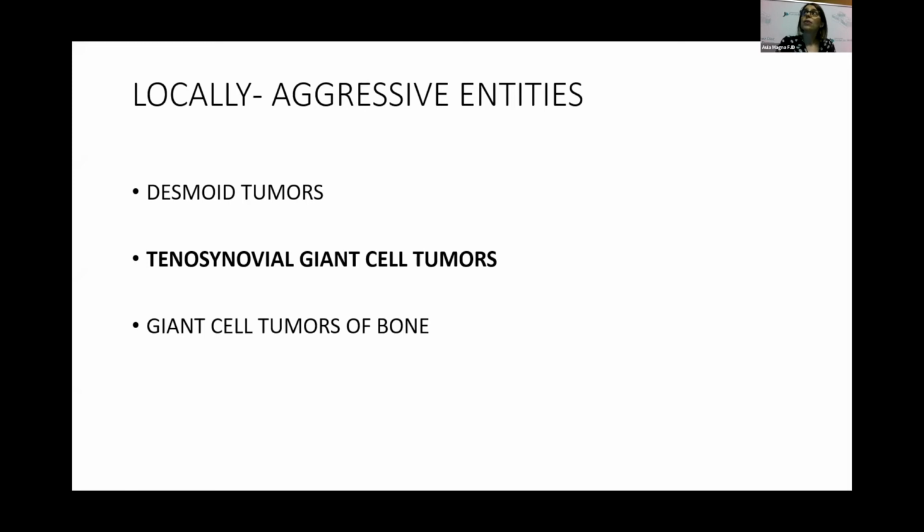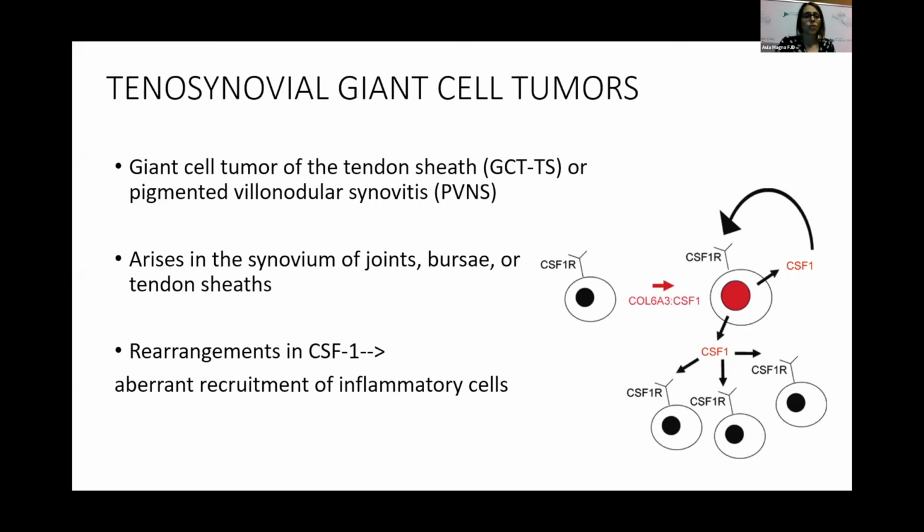And finally, passing to the last entity I would like to discuss, tenosynovial giant cell tumors, also known as giant cell tumors of the tendon sheath, or also pigmented villonodular synovitis, is a locally aggressive disease arising in the synovium of joints, and it's molecularly characterized by a rearrangement in CSF1. This rearrangement implies the aberrant activation of an inflammatory reaction within the joint, and this inflammatory reaction is finally related with a destruction of the joint.